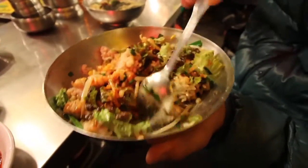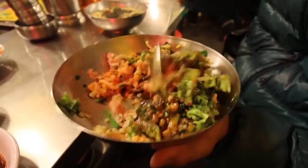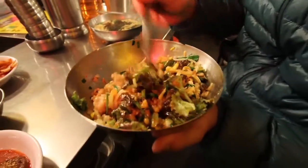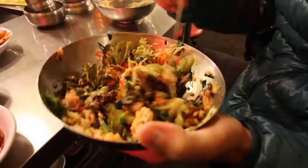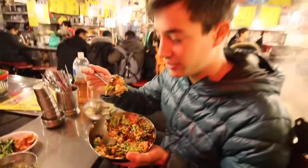And this is another very popular dish here in Kalguksu Alley at the Namdaemun market. All of these ingredients look super fresh and delicious. As you can see, all the ingredients are actually just sitting right out in front of the stall. So the boribap is all mixed up now, and I'm ready to take a nice big spoonful. Let's try it out.